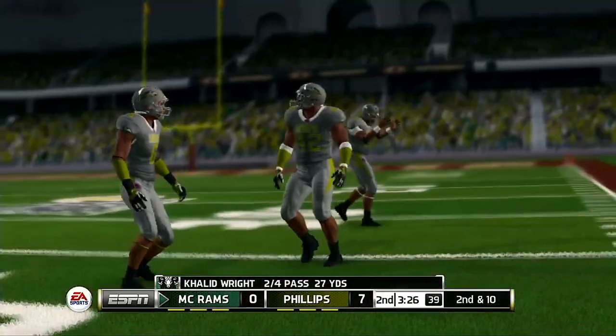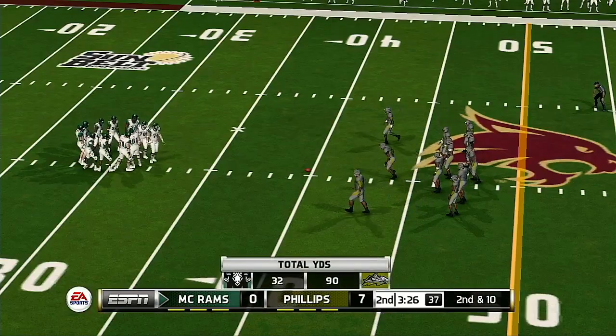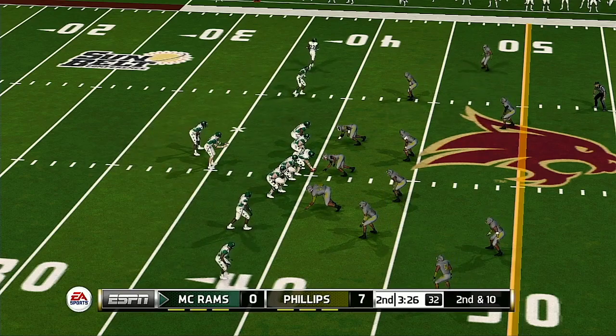And he throws it away. From their own 40-yard line. Second down.